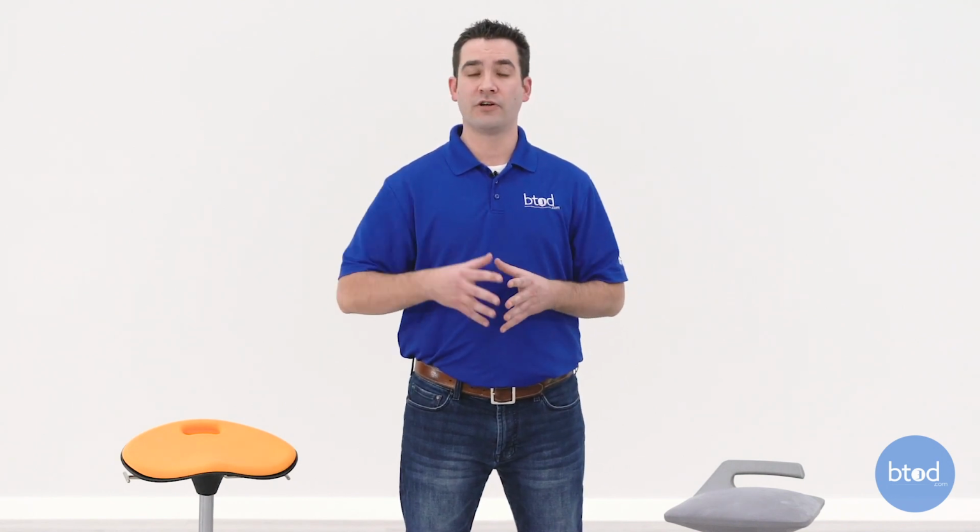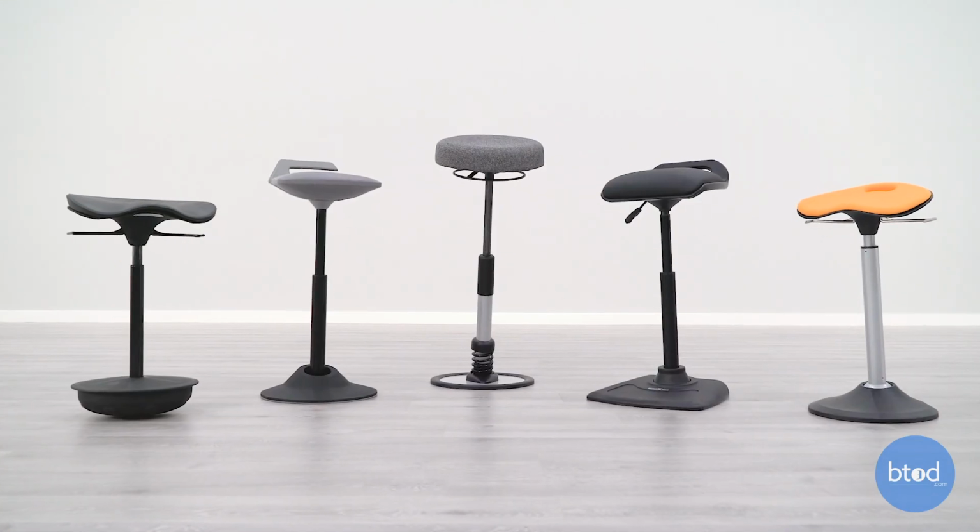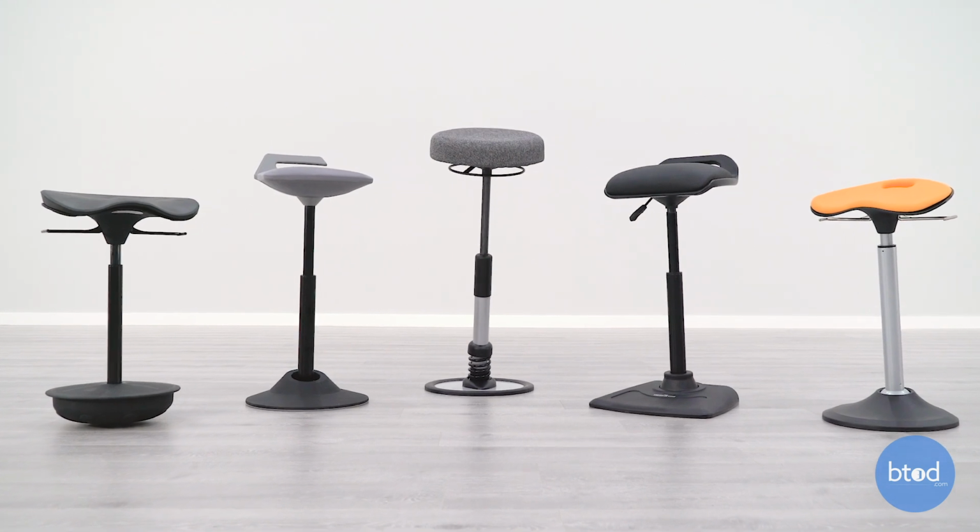Yes, it is good for your health, you increase that blood flow, you engage your muscles, but be prepared for yourself to be a little bit less productive while you're using this type of seating. A standing desk chair can be a great tool, but they're not going to be perfect.